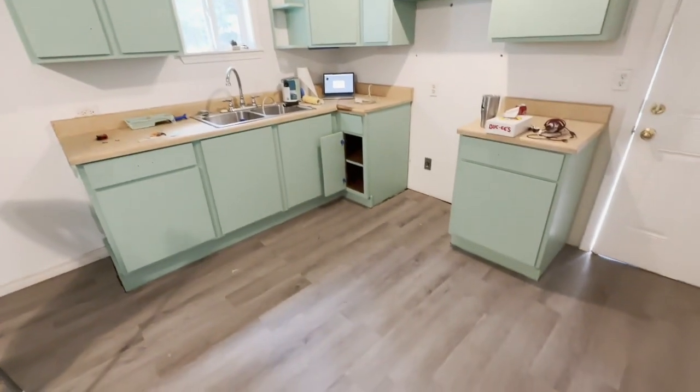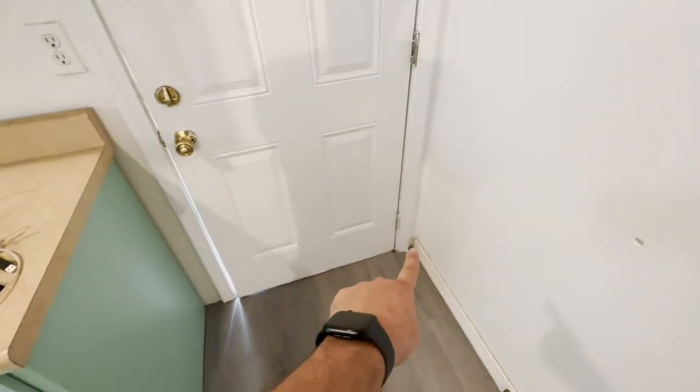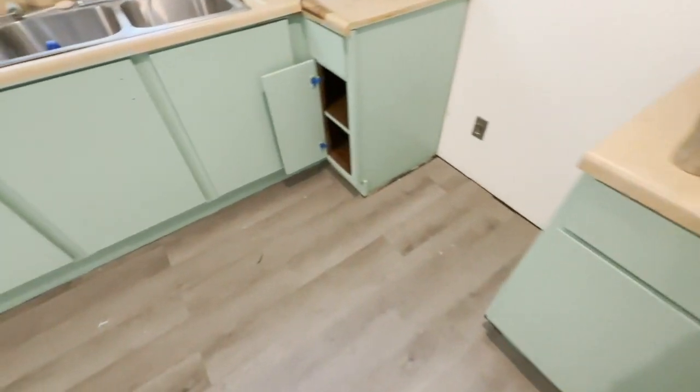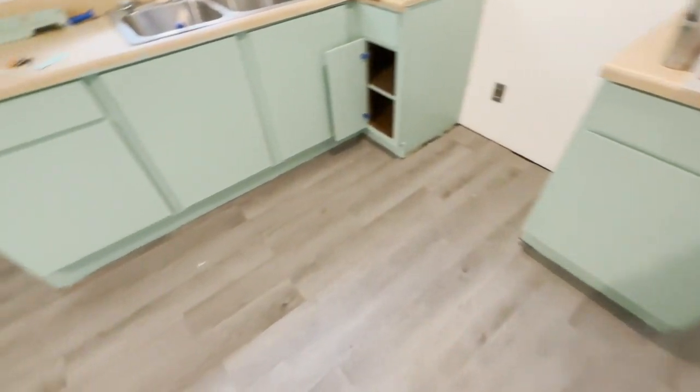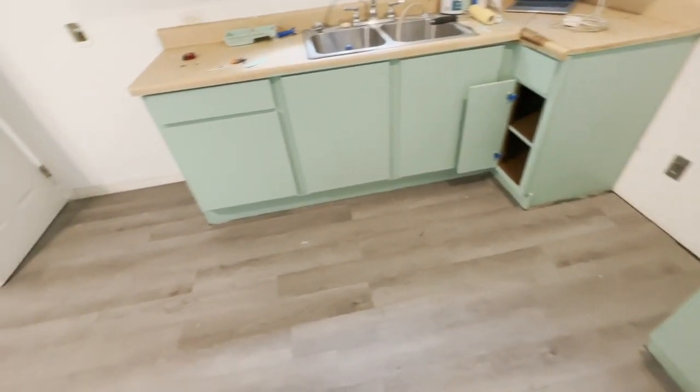But this is looking really nice. You can see I've got all the floor in. Just got to do a little bit of baseboards, like small pieces there and there. Got to put the transition piece in. Of course, got to put the quarter round, which all the quarter round will be white, unless Christy talks me out of it. I really think the white would complement it really well.